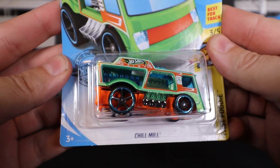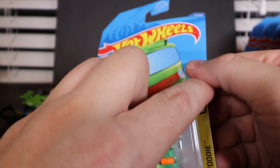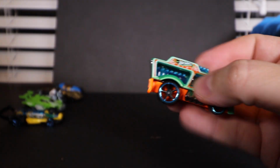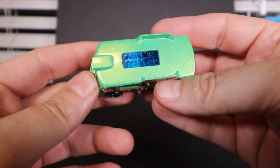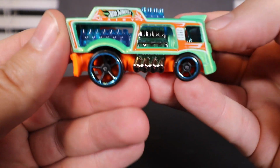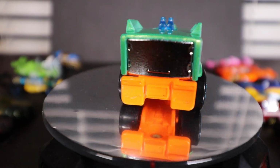Next one is number 18. This one's the Chill Mill, this time in green. So sparkly metallic green. Looks good.